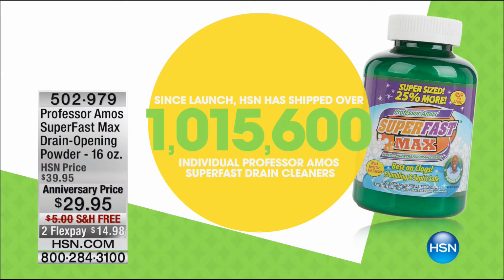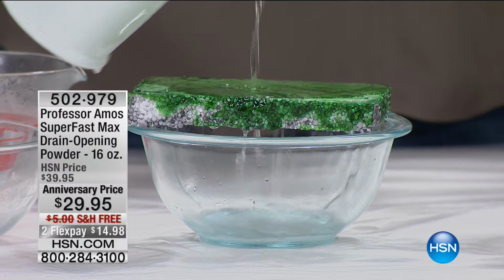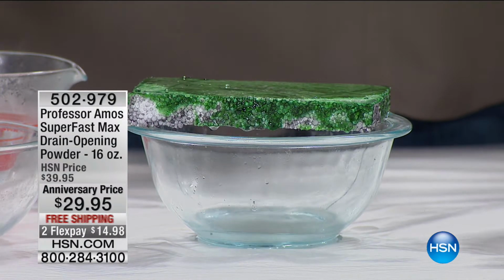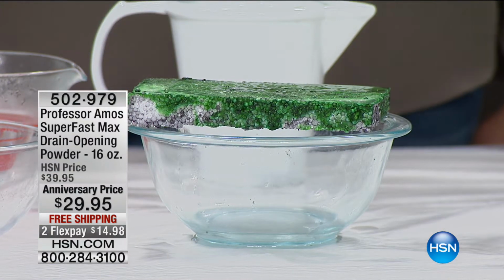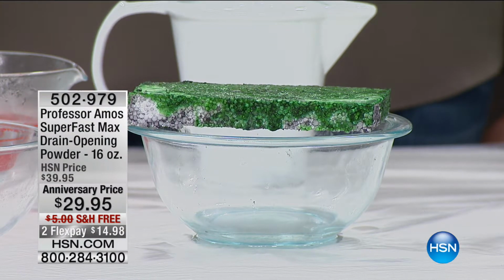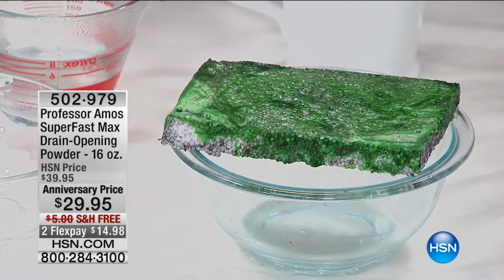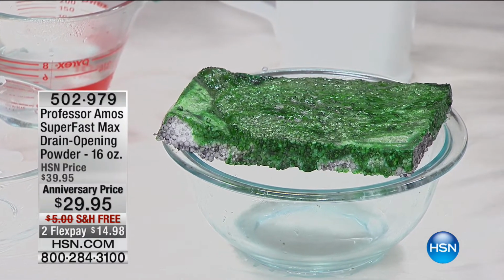For your slow drain, for your standing water, for your shower, your bath, your kitchen sink, it actually breaks down hair. It actually breaks down dirt and debris and oils. You're going to see it go to work right now. And today, for only the next 1,500 shoppers with over 4,500 sold, you get basically $100 worth of drain opening product for $15 on Flex.